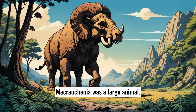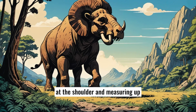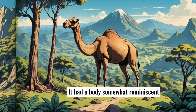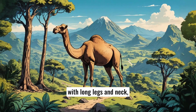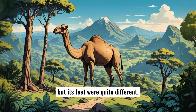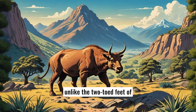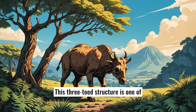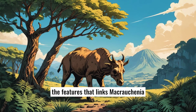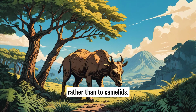Macrauchenia was a large animal, standing about 1.8 meters (6 feet) tall at the shoulder and measuring up to 3 meters (10 feet) in length. It had a body somewhat reminiscent of a camel, with long legs and neck, but its feet were quite different. Each foot had 3 toes, unlike the 2-toed feet of modern camels and llamas. This 3-toed structure is one of the features that links Macrauchenia to other South American ungulates rather than to camelids.